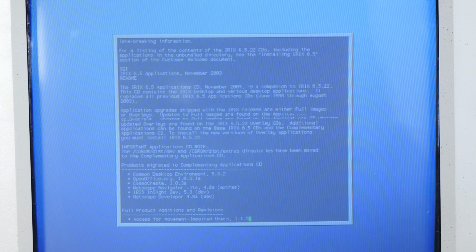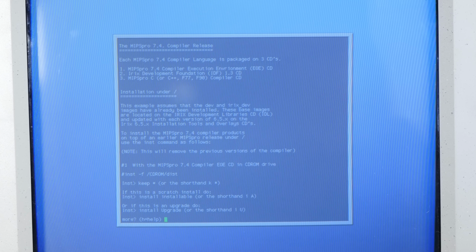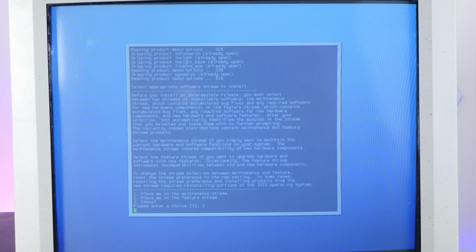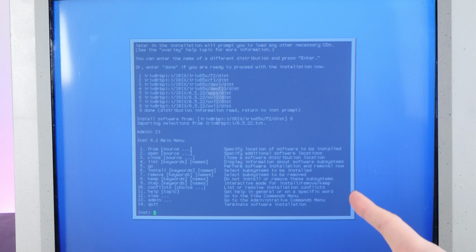All right, yep, terms and agreements and README files. I will carefully read all of these. I'm going to choose option 1, place me on the maintenance stream, just because the instructions say to do it. Okay, slight jump cut to an indeterminate amount of time in the future.